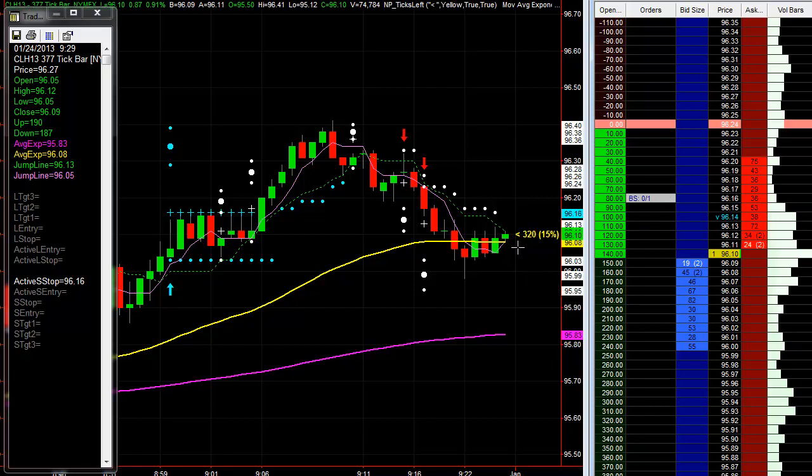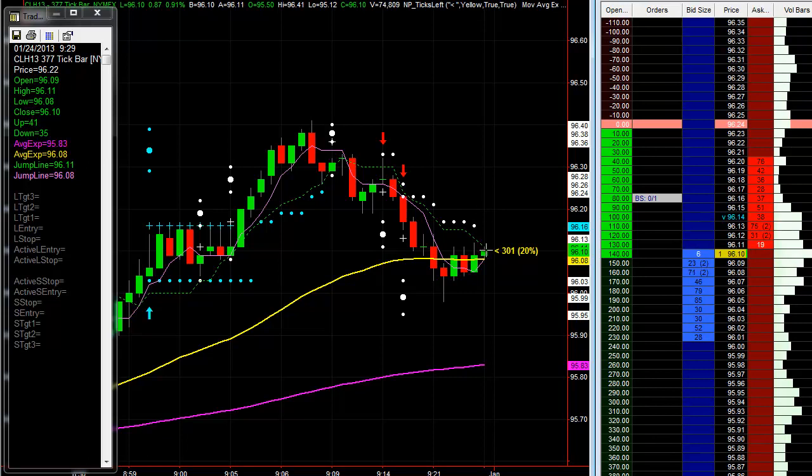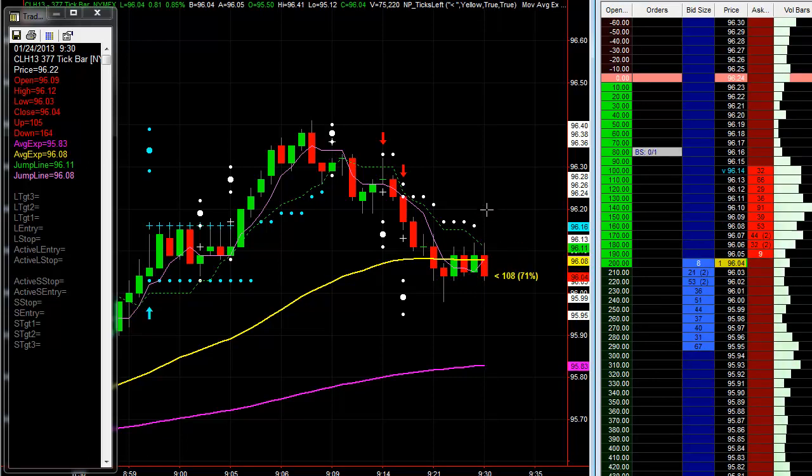Still two ticks shy of the fixed target. We're still waiting for our trailer to lock in a little more. This will go down to 13 if this bar can close down in here. Hopefully it goes lower. Be ready to move that.